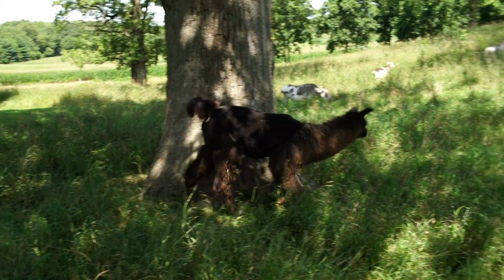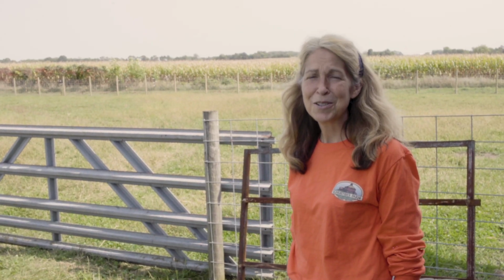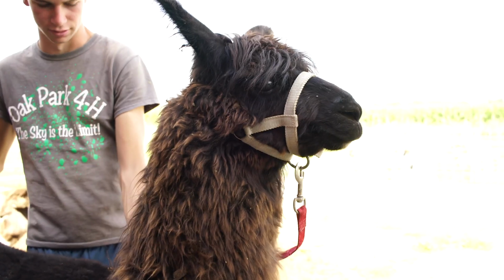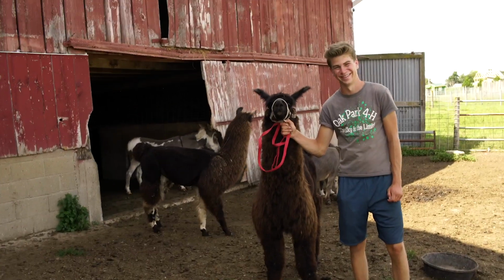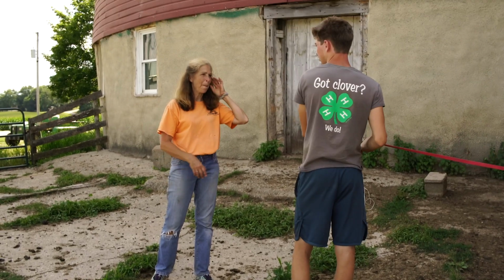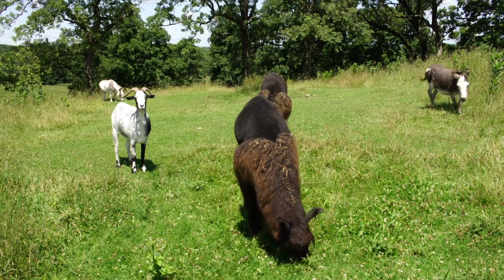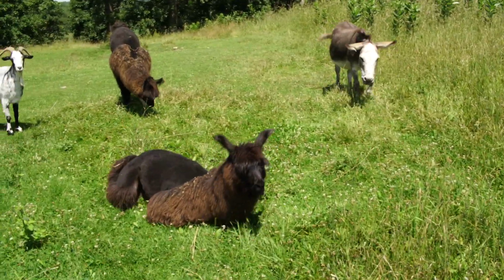We have llamas. Our llamas this year are Belle and Jack and Jill. Jack and Jill are brother and sister and are sweet as can be. They love attention, which is kind of unusual for a llama. How's it going? Action shot. Donkeys are known for being stubborn, and llamas are supposed to be cooperative. And look at what we got. We got a stubborn llama. Are you being stubborn?